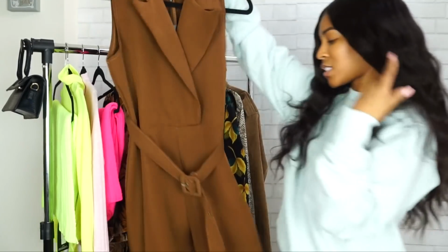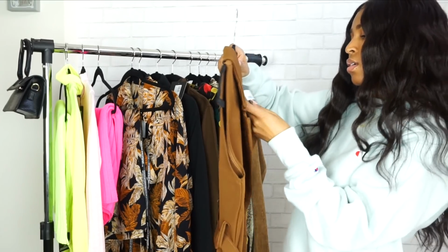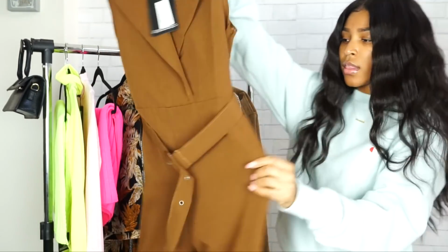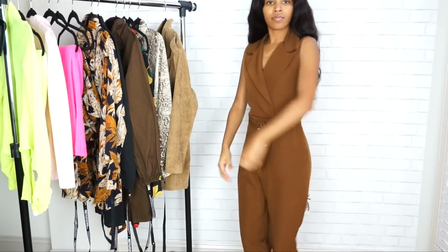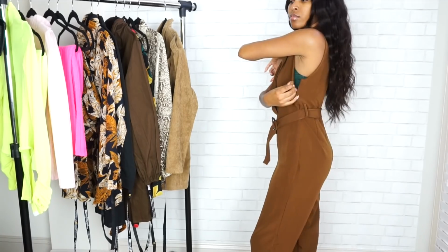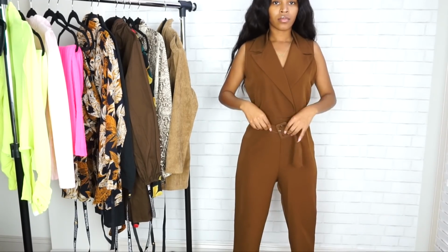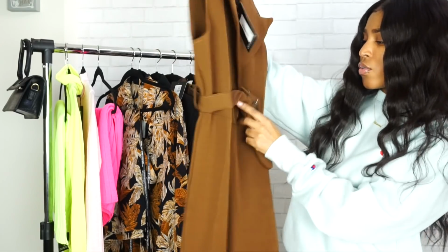And then next I have this jumpsuit. This is the brown woven collar buckle front jumpsuit, and this is what it looks like. I have this jumpsuit in a size small. I hope it's cute on, because on the model it was really cute. So we'll see what she looks like once I try her on.